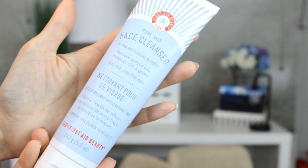Okie dokie. So this is a First Aid Beauty face cleanser, and this thing is huge. So obviously it is full size. It's 5.0 ounces. 5 ounces? Wow. 5 ounces, and it's $20. And I've already gotten a smaller size. I forgot which box I got it in. And did you like it?